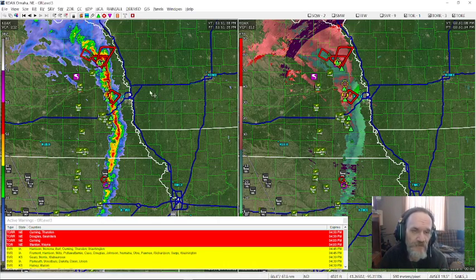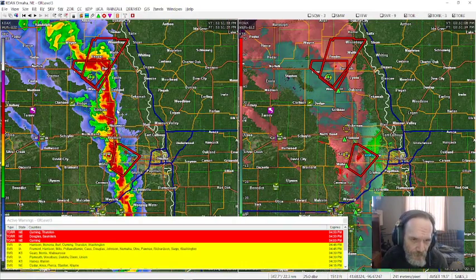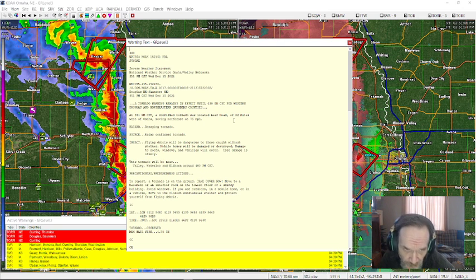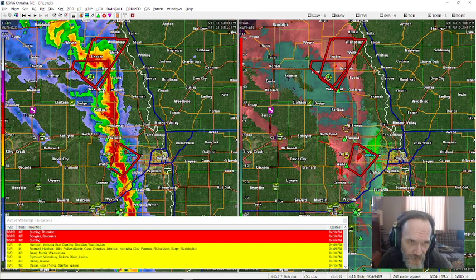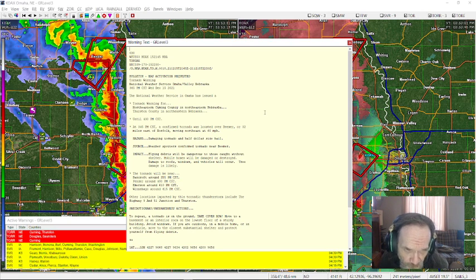We got 4 active now, and they're all in Nebraska. And 3 of them are tornado reported. Now they're all TOR Rs. At least 2 are the same. They just extended it. With this one, confirmed tornado was located near Meade, 22 miles west of Omaha, moving northeast at 75. And this one's an extension of this one. So we'll read this one. Tornado located near Beamer or 32 miles east of Norfolk, moving northeast at 60.